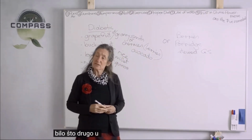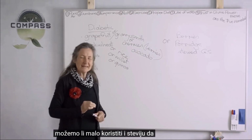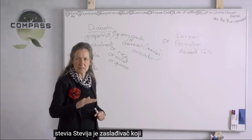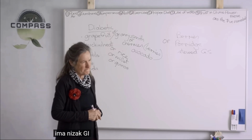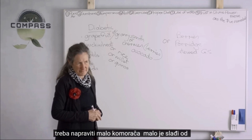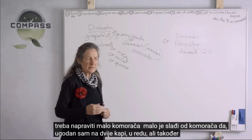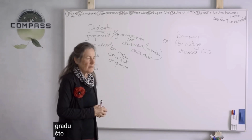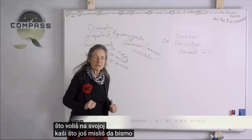Anything else on the porridge, yeah? Can we also use stevia? A little, yeah. Stevia is a sweetener that's low GI. Would it be possible with a bit of fennel to make it a bit sweeter? Fennel. Yeah, I'm thinking on 3 drops. Okay. Perhaps. But I'm also thinking of the average person living in the city. Now, what do you like on your porridge? What else do you think we could put on that porridge?